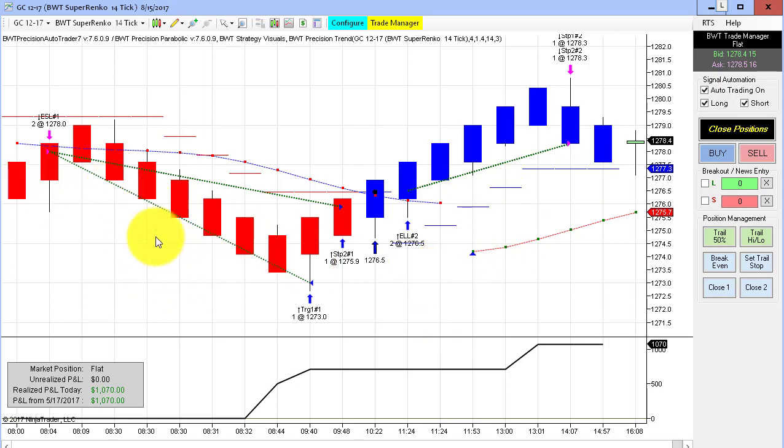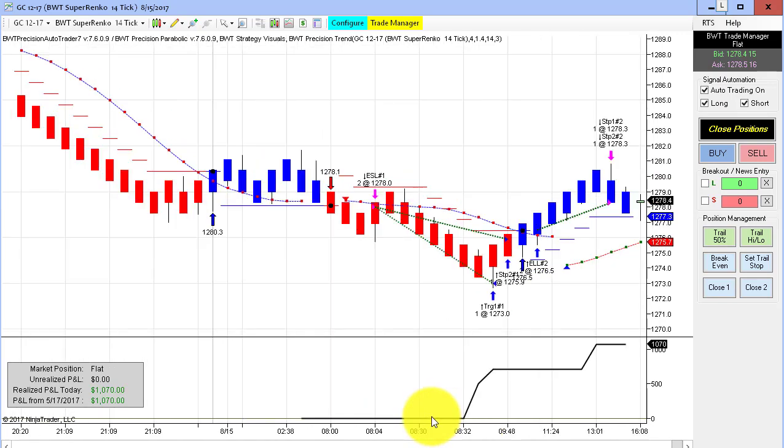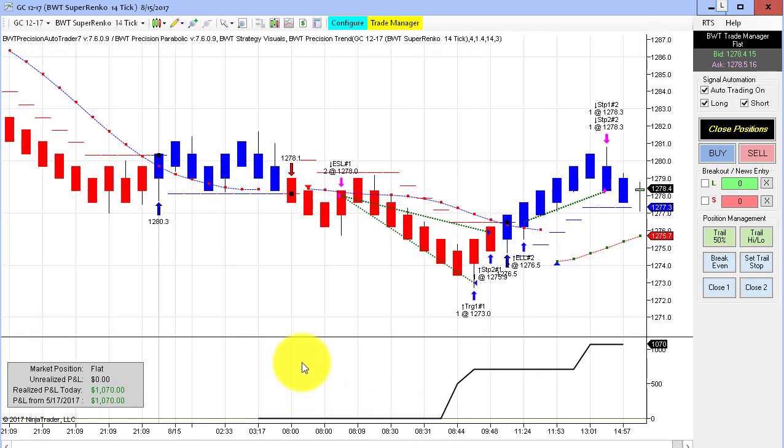We had an excellent short and a long trade back to back, and that did 1,070 in the gold on two contracts.